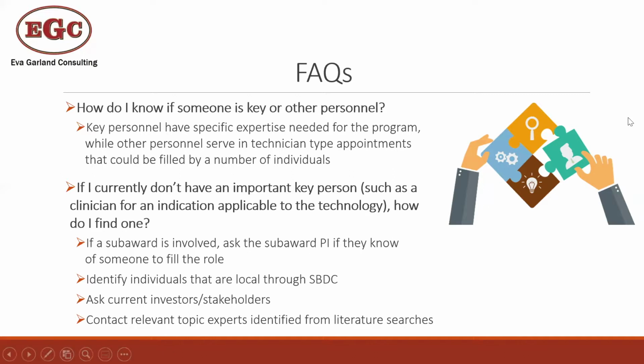If I currently don't have an important key person, such as a clinician or an indication applicable to the technology, how do I find one? This is a common problem where you're trying to lay out your team and find your gaps. A lot of times for a phase one, I like to have someone who is the end user, maybe a clinician or such, that can advise on the use of your diagnostic or your therapeutic, just so that your development is falling in place with what would be expected for the end user. And this is often a tough person to identify.